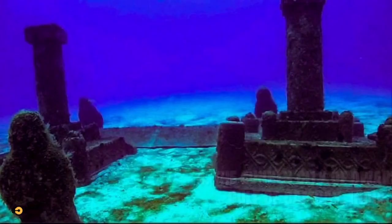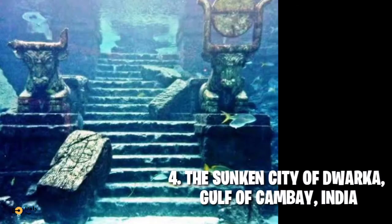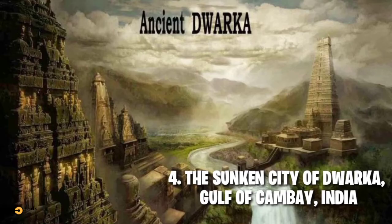Number 4. The sunken city of Dwarka, Gulf of Cambay, India. One of the best studied underwater places in India are ruins in the Gulf of Cambay known as Dwarka. Considered to be a sacred place in the Hindu religion, this fabled city of Lord Krishna is estimated by scientists to go back in time as far as 9,000 years.